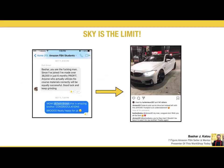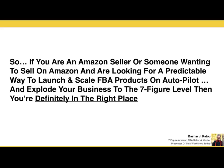Just imagine that, right? This is also another message from him saying how he made $36,000 in net profits in only 6 months. And then on the right side is a picture of him buying his dream car, literally all with his Amazon profits, right?